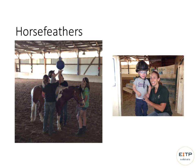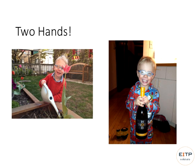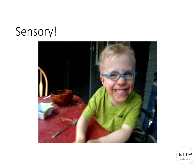Beyond EI therapies and CIMT camps, Ray did therapeutic riding 30 minutes a week until we couldn't afford it anymore. And then we did acupuncture twice monthly for a year until we couldn't afford it anymore. And here's the summer of 2013, more constraint therapy. And of course, we always looked for two-handed activities to do at home and sensory activities like making a mess of dinner, or maybe that's just making a mess of dinner.